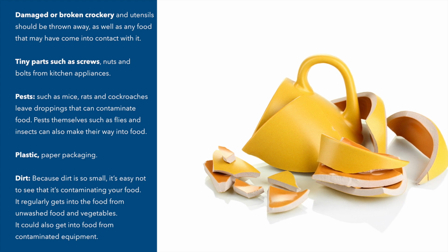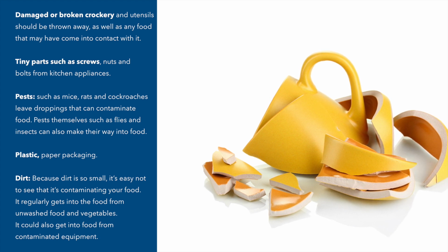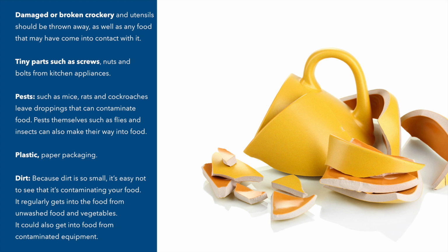Pests, such as mice, rats and cockroaches, leave droppings that can contaminate food. Pests themselves such as flies and insects can also make their way into food. Plastic, paper packaging. Dirt. Because dirt is so small, it's easy not to see that it's contaminating your food. It regularly gets into the food from unwashed food and vegetables. It could also get into food from contaminated equipment.